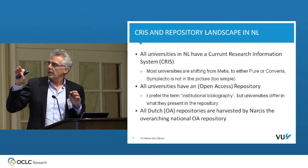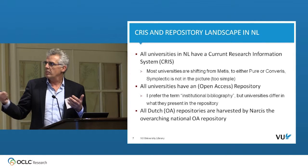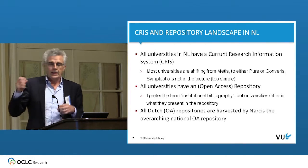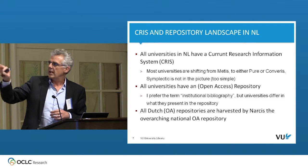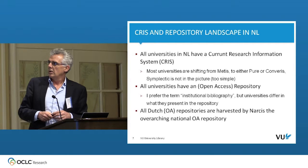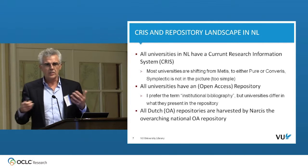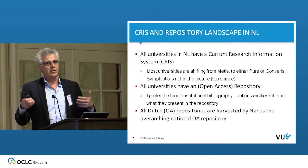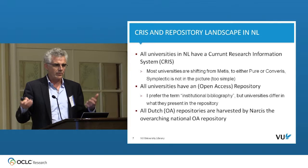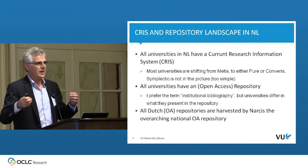And Pure and Convergence have proven to be capable of doing these kind of things. The other important part of the whole gamut is actually that all universities have an open access repository. And there we get into a difficult definition, because when you talk with librarians or with open access advocates about repository, they only think about open access repositories.